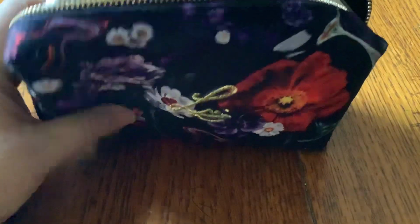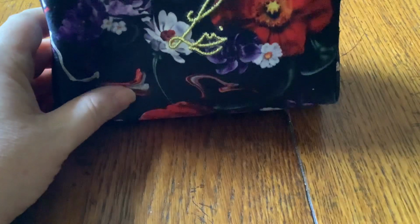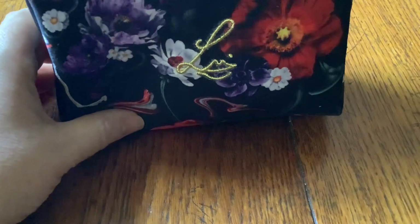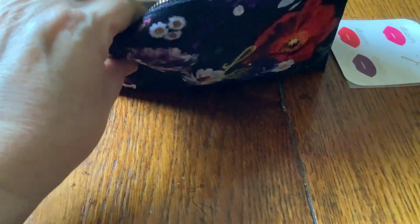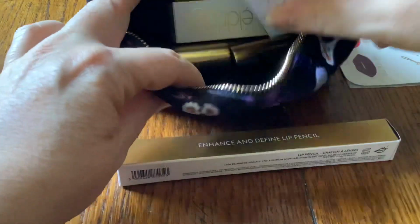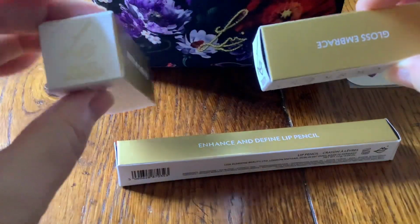She does these nice little velveteen pouches. I'm not sure I really love the floral design, but it's very vintagey. You know, who doesn't need an extra bag to carry around all their many cosmetics? The kit that I went for, I'll show you that in a minute. All the kits contain a lip pencil, a lipstick and a lip gloss, and these are the packaging.